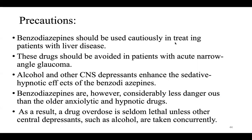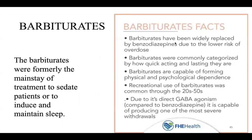Okay, you can see the precautions about benzodiazepines. And next, the barbiturates. Today, barbiturates have been largely replaced by the benzodiazepines, primarily because barbiturates induce tolerance, drug metabolism enzymes, and physical dependence, and are associated with very severe withdrawal symptoms. Foremost is their ability to cause coma in toxic doses.